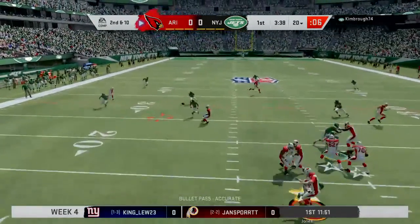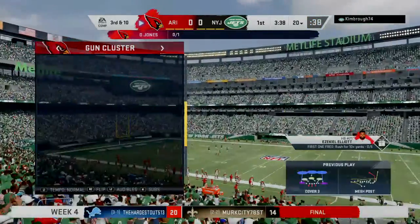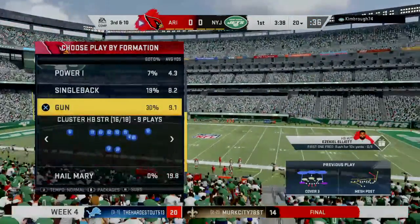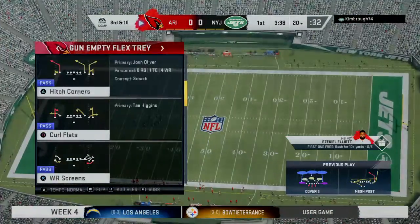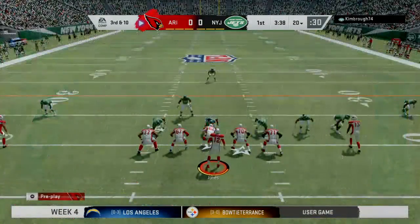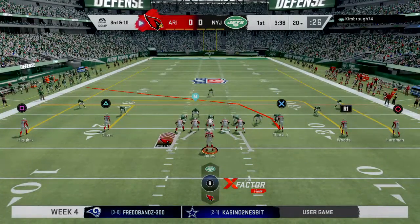Operating from the gun, Jones. And nearly an interception here on their opening drive. But instead, 3rd down. Now keep in mind, they did have 3 interceptions last week. Couldn't quite come up with a first quarter pick that time. But they had to like what they saw in terms of reacting when the ball is thrown.